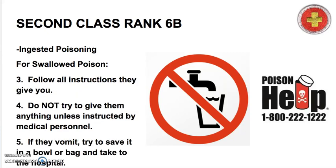Follow any instructions that Poison Control or 911 gives you. Do not try to give the person anything by mouth unless instructed by medical personnel. If they do vomit, try to save it in a bowl or bag and take it to the hospital with you. This can help.